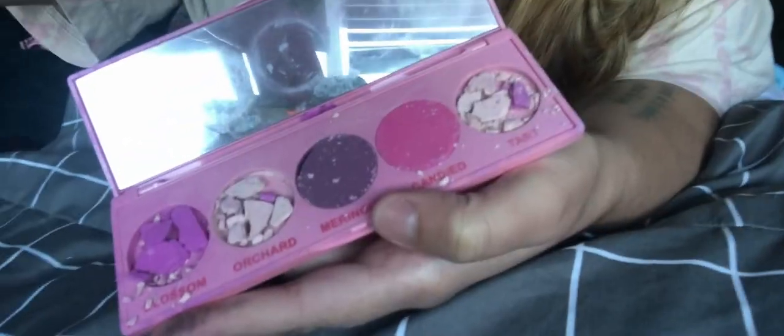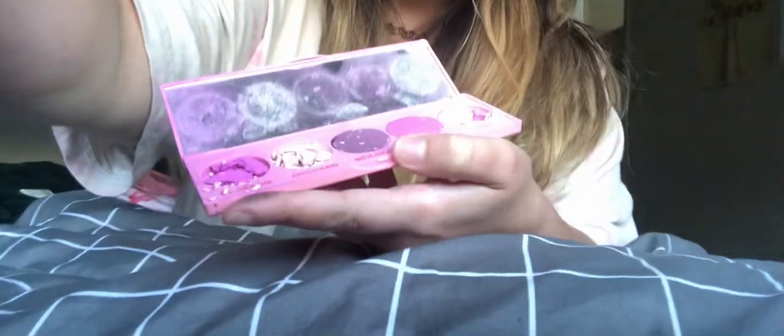This is the second to last palette I'm going to be decluttering. This is the Lime Crime Wet Cherry Sweet Mattes, and I didn't ever get to use this before I dropped it, and it shattered everywhere. So it's all broken. Let me see, I can show you. So, getting rid of that, but as you can see, there are a lot of cherry inspired palettes.